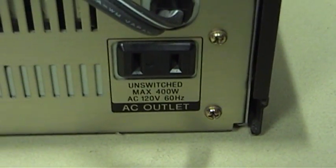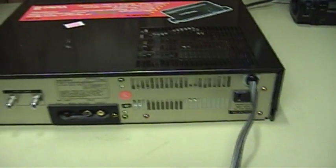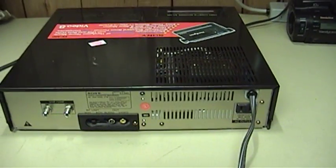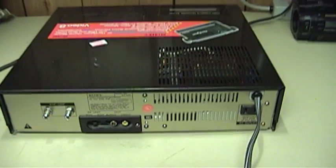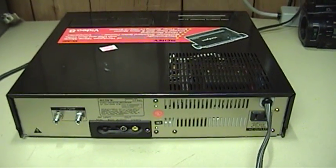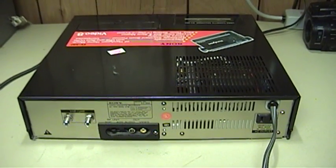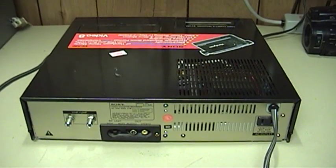And rather interestingly, it does have an unswitched AC outlet on the back that can have a television set or some other piece of audio-visual equipment plugged into it. If you do have equipment with outlets like that, you certainly should not attempt to plug in something like your household vacuum cleaner because you may very well burn it up. Let's go ahead and have a look inside this unit.